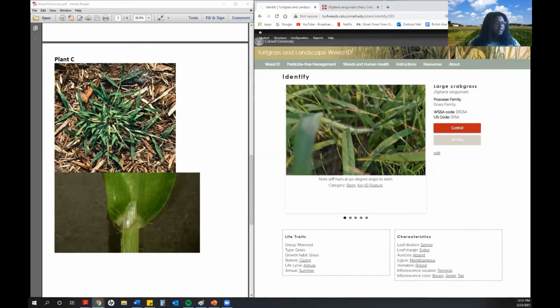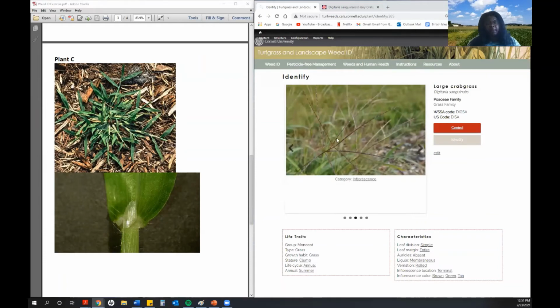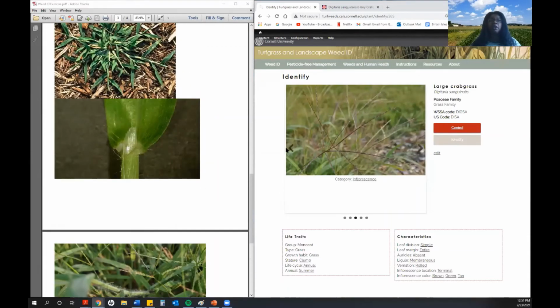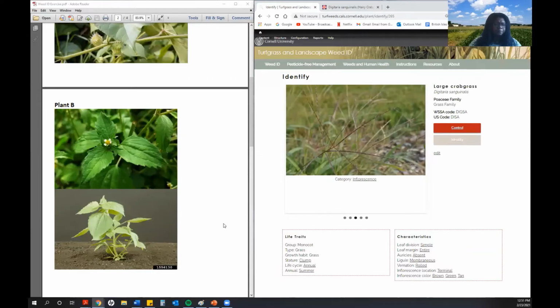Okay, so we see these hairs. That looks good. It's clumping. Okay, cool. And if you did see the inflorescence of this plant, you would see that it looks exactly like this. This plant is large crabgrass, Digitaria sanguinalis. It is in the Poaceae, the grass family. And again, all of these are annual weeds. I believe all of them are actually summer annual weeds. That is the process you would go through, not only using this website, but also if you had a plant guide with a dichotomous key. You would go through this process.